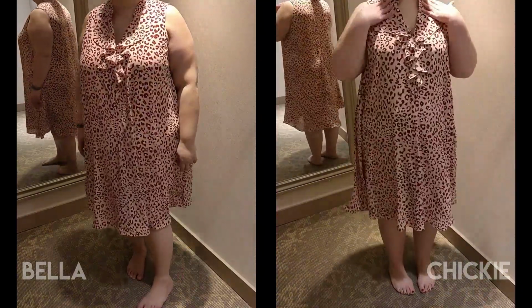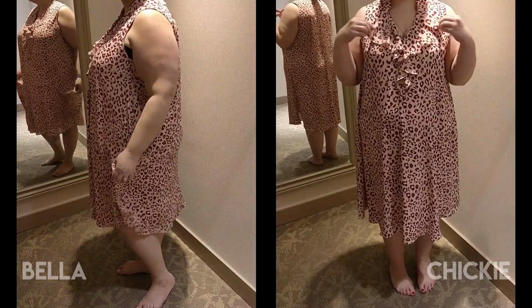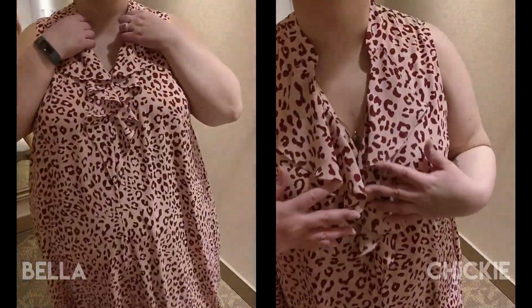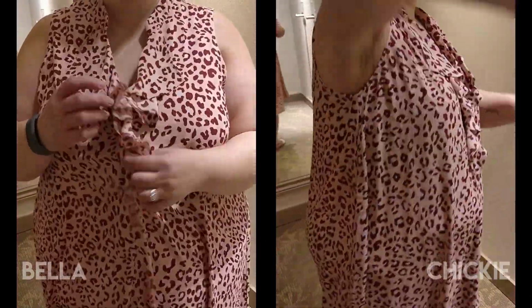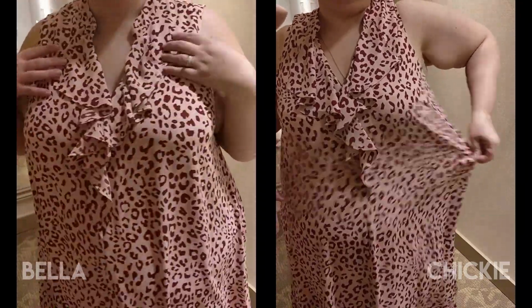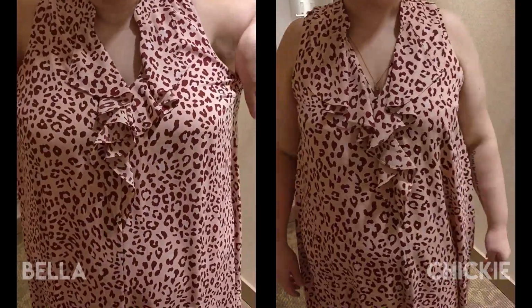I thought the print was adorable. The print is cute. The collar, so it's got a ruffled collar. I like the ruffle collar. But it doesn't have like a fold-over collar or anything like that. So it actually keeps its shape really, really nicely. And then it's got this adorable little cheetah print on it. But as you can see, if I'm pulling on it, it's massive on me.